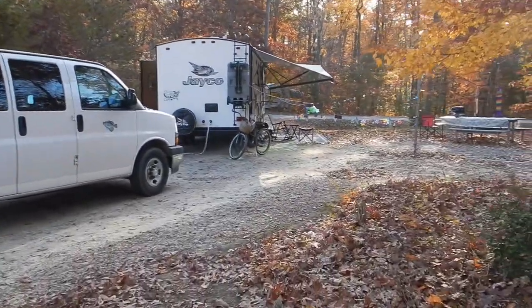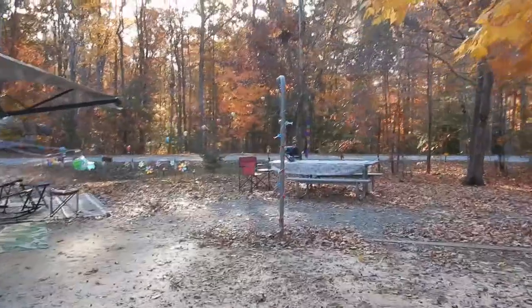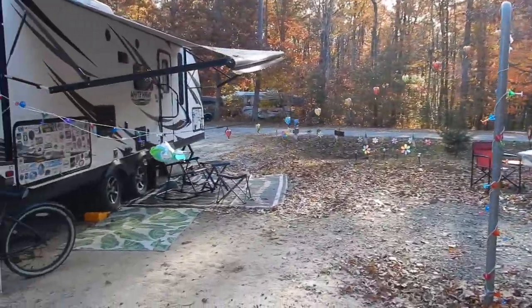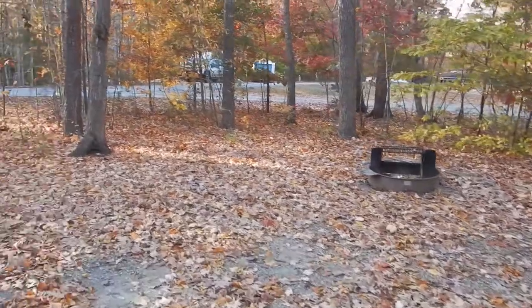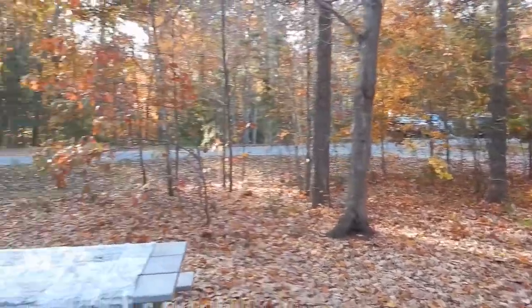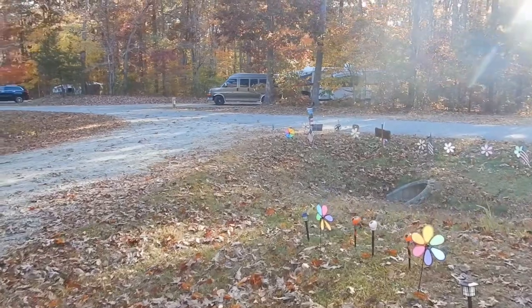And we'll just take a quick look to show how big the site is. It's got the little pole that I guess is supposed to be used for your garbage, but I like to use it to hang my lights on. And a big picnic table, and then you have your fire pit, and over there, there's nobody on that road. And come back around here, I have most of my little signs and things, but you can see how big this site is. A lot of the pull-throughs are like this.